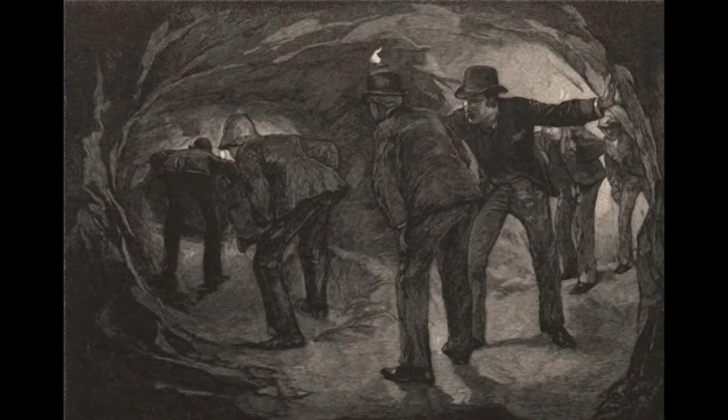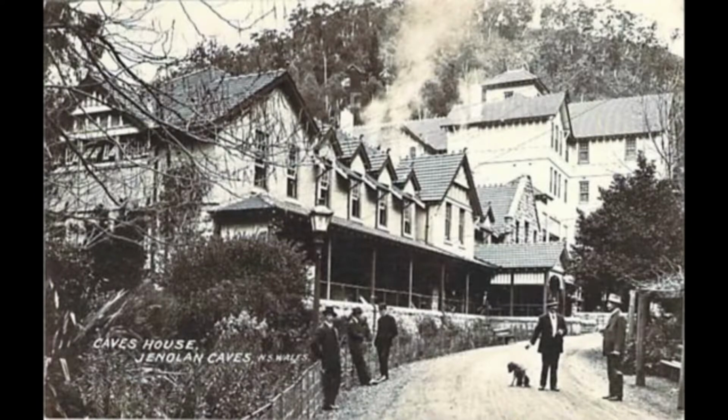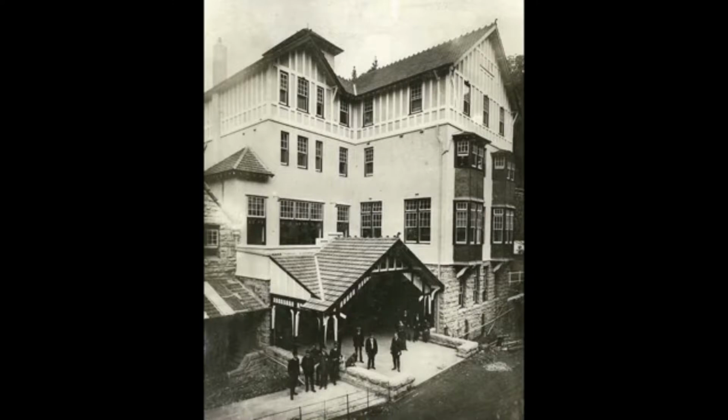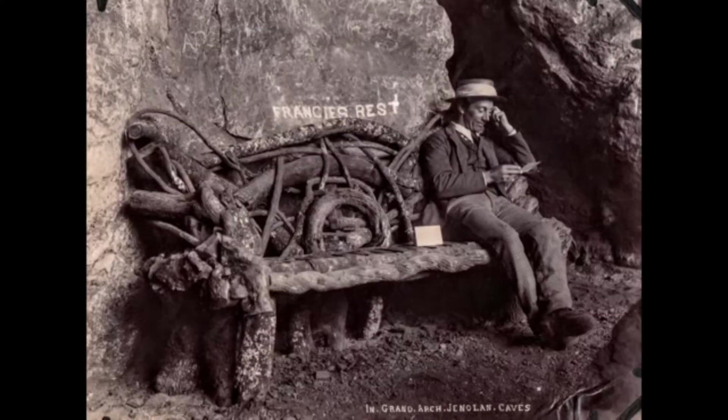In the 1880s, Jenolan began to emerge as a genuine tourist destination. Jeremiah Wilson, an extraordinary caver, had explored to the end of the Elder Cave. In 1879, he had descended a shaft and rock pile to discover the Imperial Cave. This was soon followed by the discovery of the Left Imperial Cave in 1880.